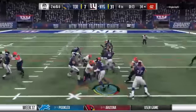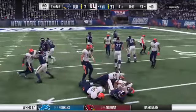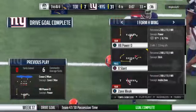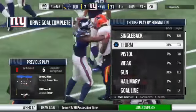They will run again with Coleman. And this carry not as productive. He's swallowed up at the line of scrimmage. No gain on the play there, so they're left with a 3rd down and 6.